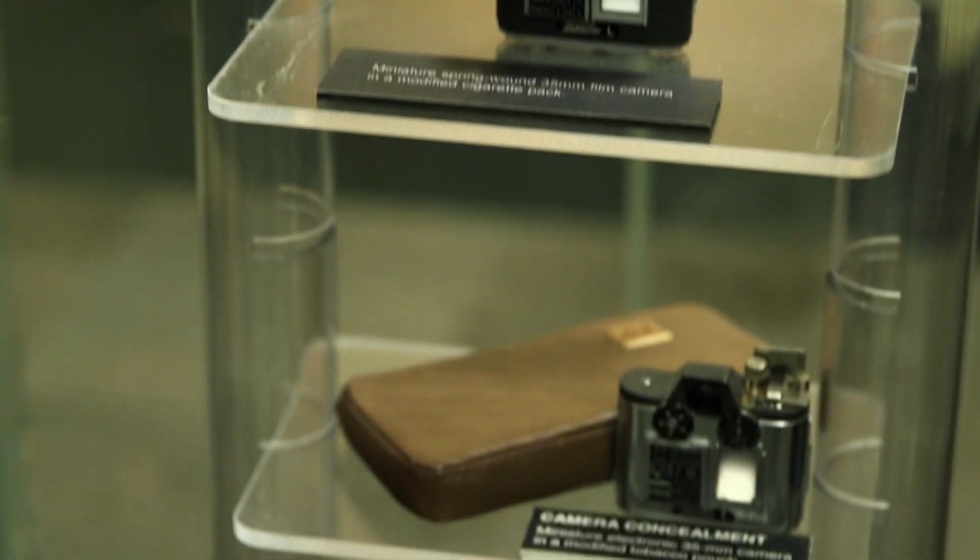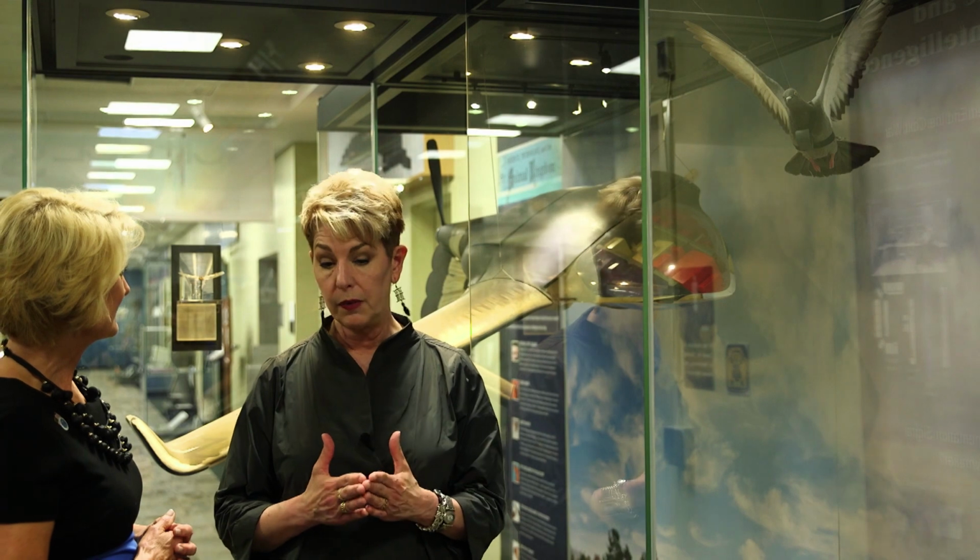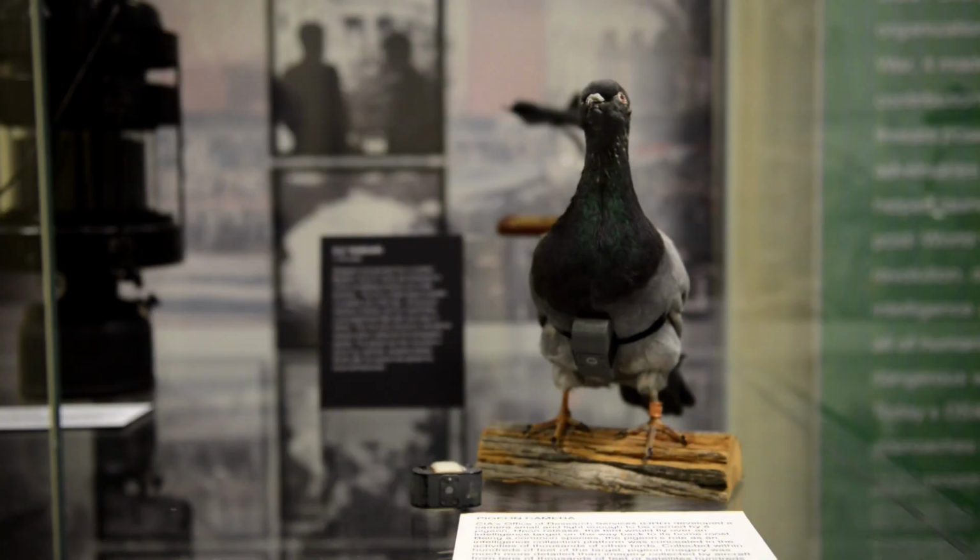In the world of espionage, there's no such thing as technology that's too old for operations. We revisit technologies all the time. And in the early 70s, the CIA needed low-level imagery over a hard target area, and we developed pigeon missions. They are still classified.